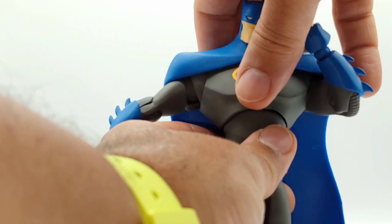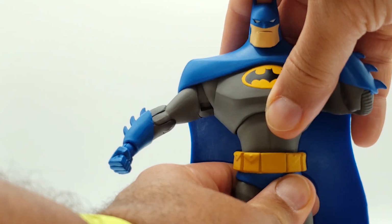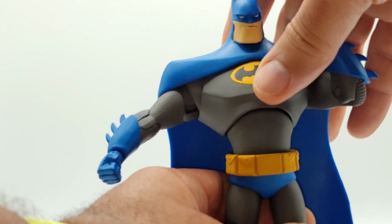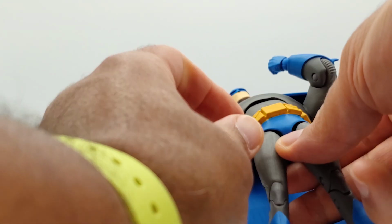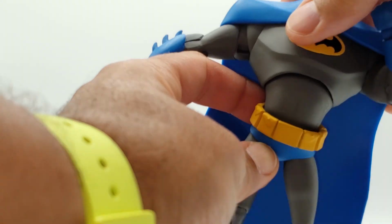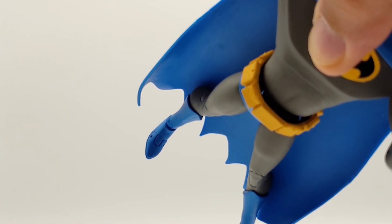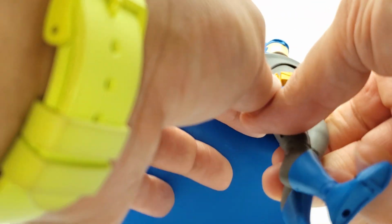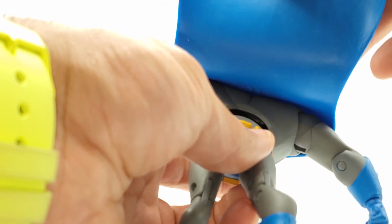All right, so at the abdomen, you get a full 360 swivel. You get a little bit of tilt. I don't know if that's by design or because the joint is loose. Utility belt, does it move? No, it doesn't move. Thought it was moving, but that was his body. Look, here's what I was talking about, that joint down there. Look how you can see straight down inside the figure. A little bit of paint bleed from the belt to his undergarments, or his outer garments, I have to say.